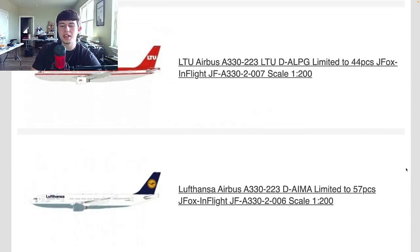And here we have a Lufthansa Airbus A330-200. This is going to be Delta Alpha India Mike Alpha, only 57 pieces this time around, so another very limited quantity. Get your orders in, but it looks really good.